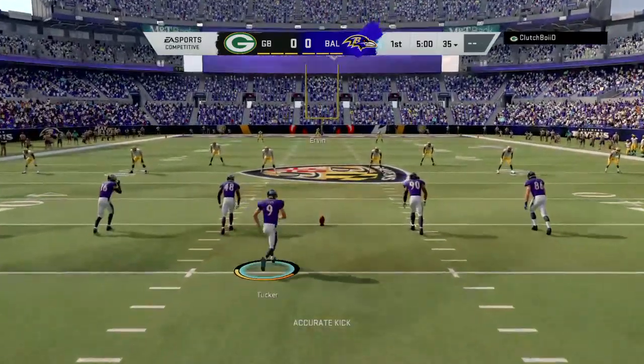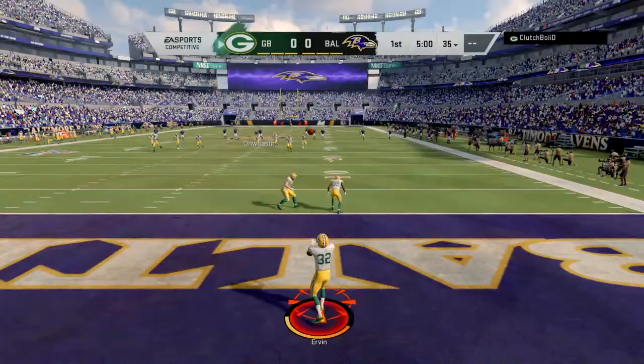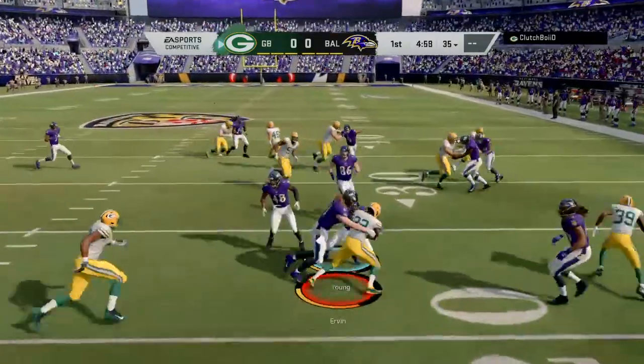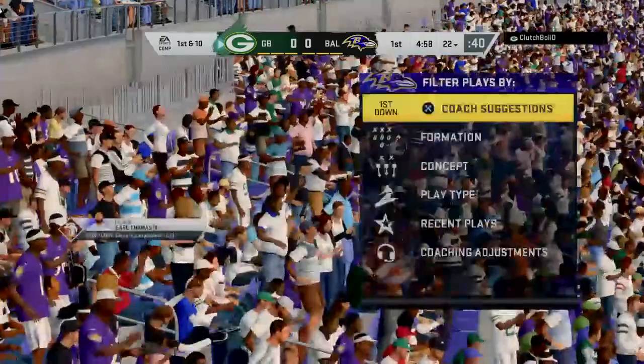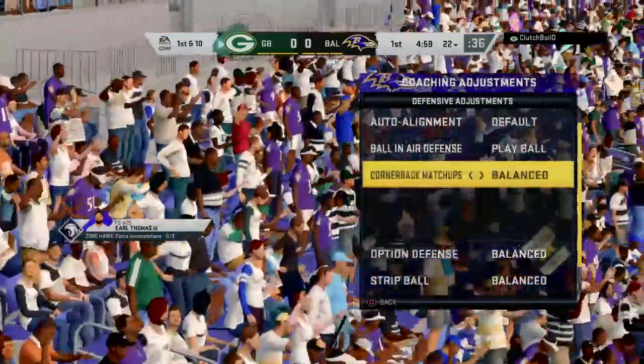Justin Tucker set to boom this one away. And off we go from M&T Bank Stadium. This is taken about 7 yards deep. And he's up past the 20 to the 22-yard line. Packers take over 1st and 10 at their own 22-yard line.